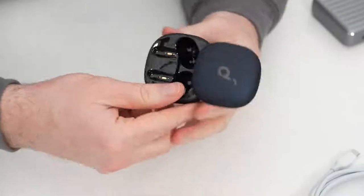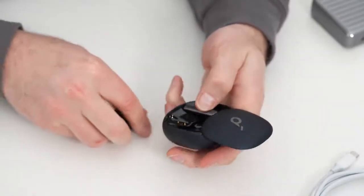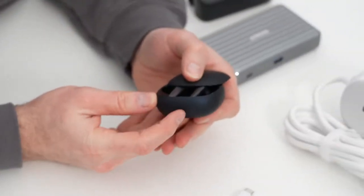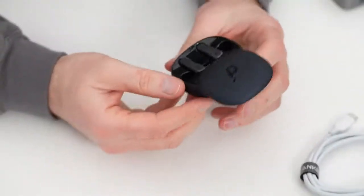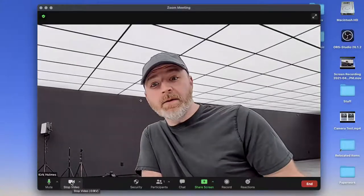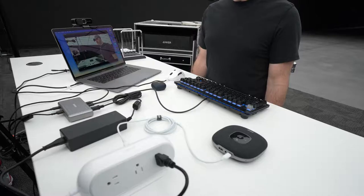So you can see the LEDs kick on, and the way they fit in, simple, like this, slide it down. Actually, that was cool. So it sees both earbuds, and then we are charging up. All right, so obviously we have the ultimate setup completely connected and configured.